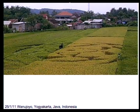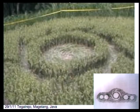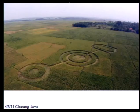Here's another one near Yogyakarta. Wanujoyu, near Yogyakarta. And another one. Tegal Raya, again in Java. And this has got six spikes coming off it. And other, you see the little picture, other circles near it. The Indonesian authorities had a go at saying it's student pranks, but they've been quieter more recently. And this is the fourth of the Javanese ones at Sikarang. 4th of May this appeared.